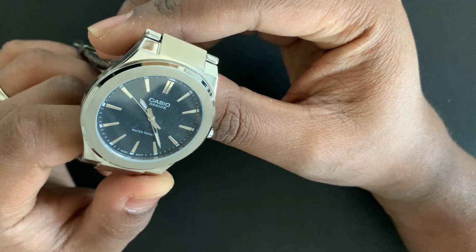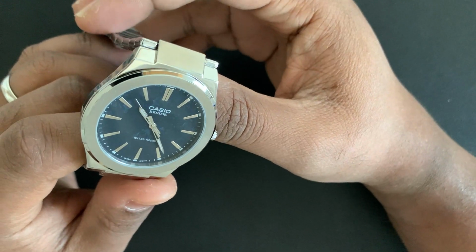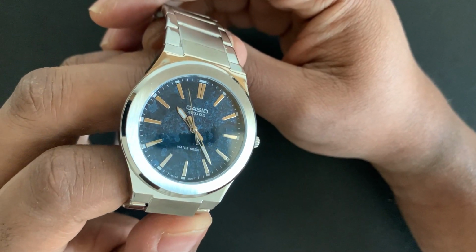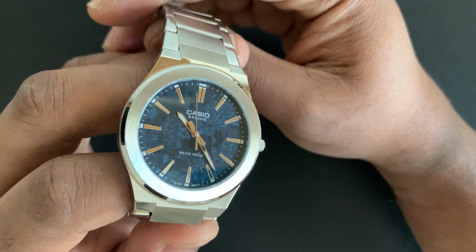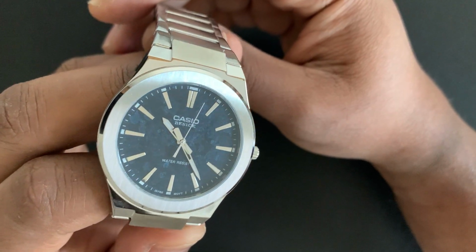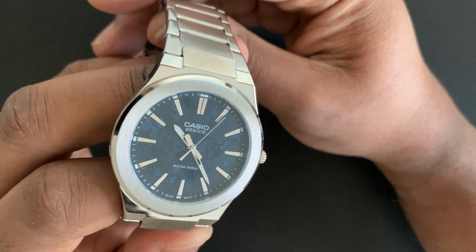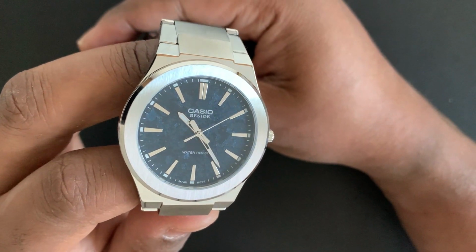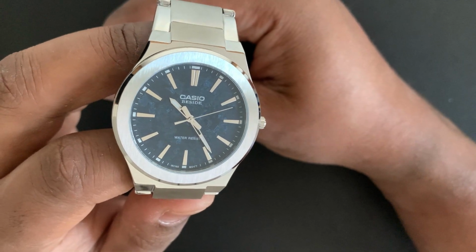I know that's weird to say. You know, I've got watches that are much more expensive and much more elusive, but to me, this is probably my best looking watch, just in terms of the fact that it's got this unique marble looking face to it. It's got a brand name like Casio. Casio, in terms of branding for watches, it doesn't get much better than Casio.